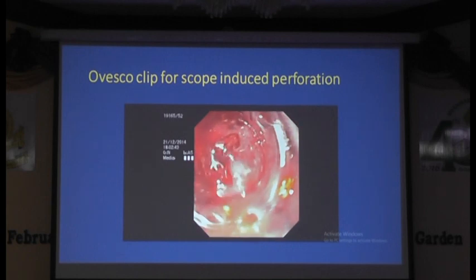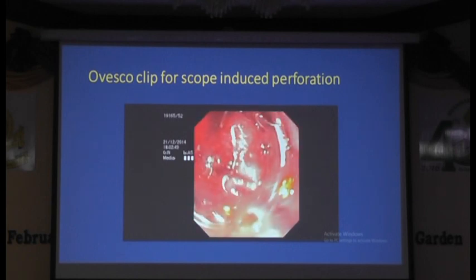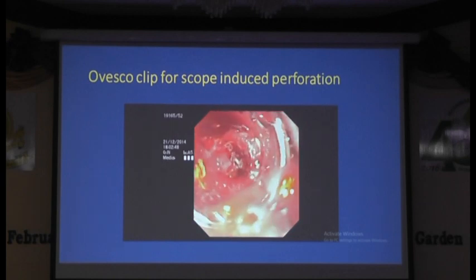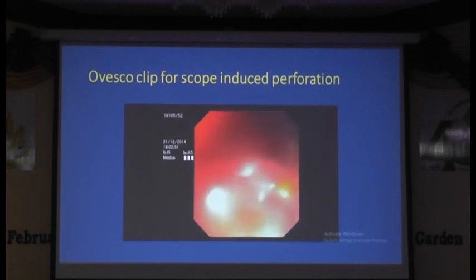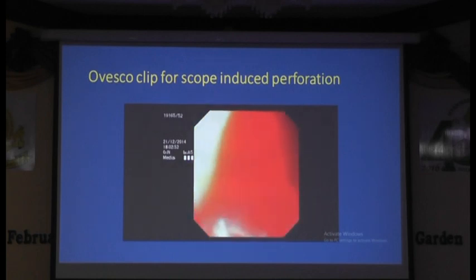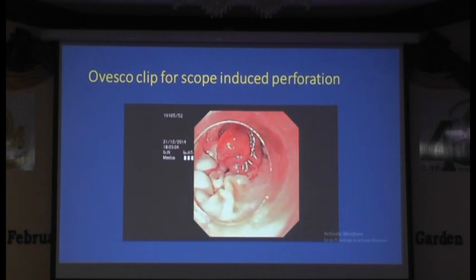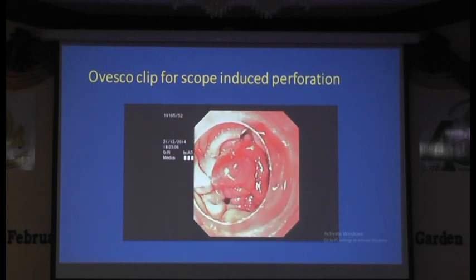Actually, again, 2 months ago I did one here with banding to do suction and get the whole circumference of the lumen inside the cap, and then you deploy the clip, and immediately this is sealed. And again, we have done a few, and even these days we're not scared. We continue our ESP until finished in one go.